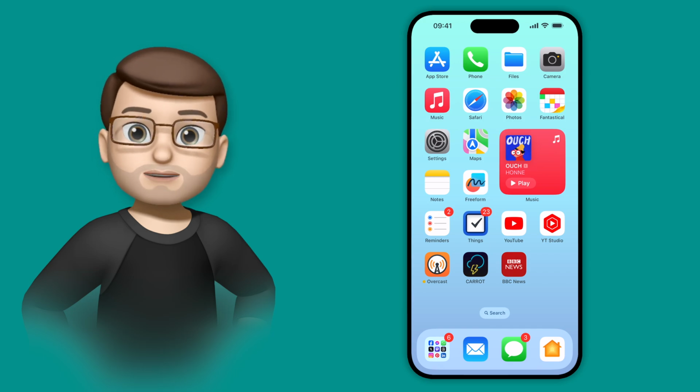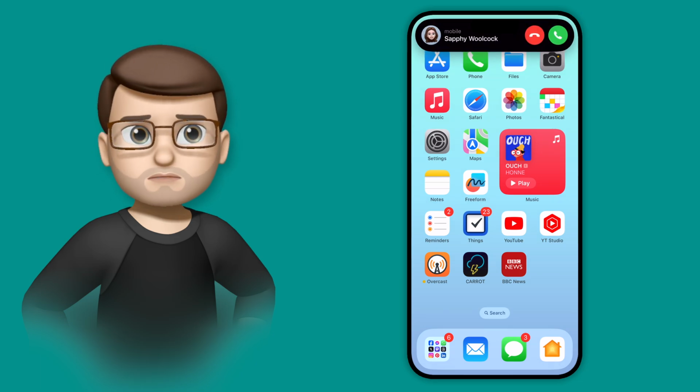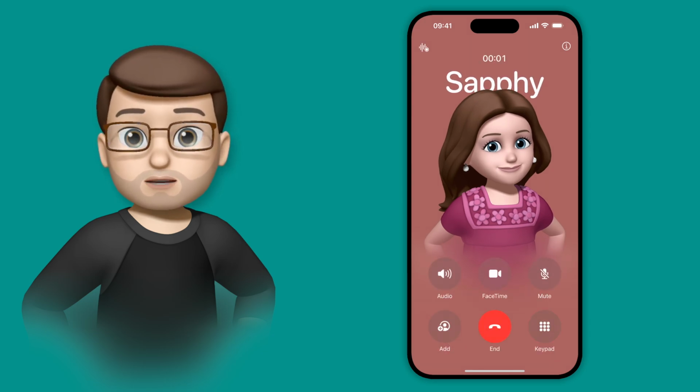Your phone has finally got the ability to record and transcribe conversations using the native phone app. All I need to demo this is for a phone call to come in, perhaps from my wife. Oh, there we go. I'll answer that one now. In the top left corner of the call screen, you're now going to see this new record button.